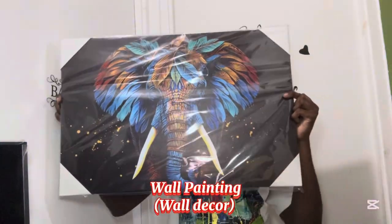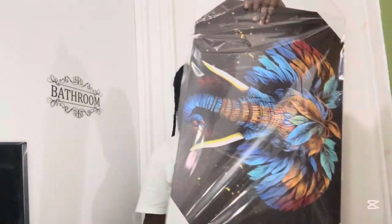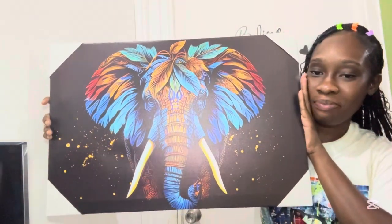Okay, right. Another item I have is this wall decor thing. I love this. Let me take it out. As you can see, I think you guys see that I have a horse, and now I got the elephant. I really like them. They really look nice. They're really nice. So I'm gonna put it right up on my wall.